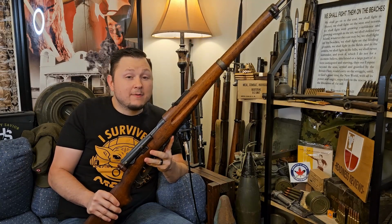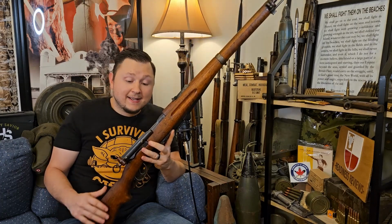These don't have quite the outstanding deal price that the K31 carries, but if you were already a Swiss rifle collector, I think now would be a good time to pick one up. They are fantastic shooting rifles. They are lightweight and handy, and a really cool piece of military history.